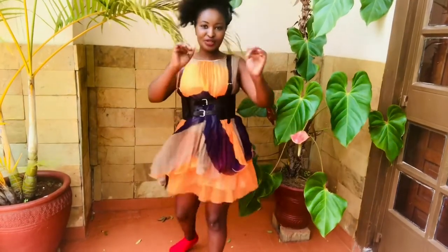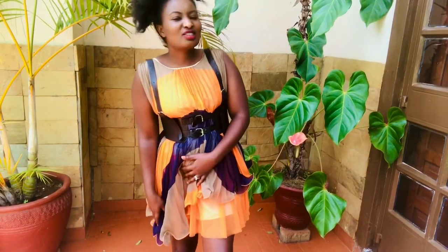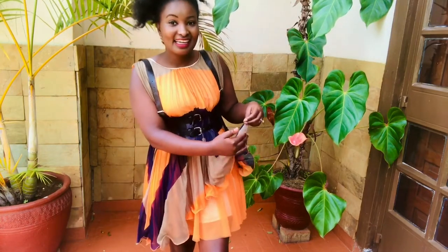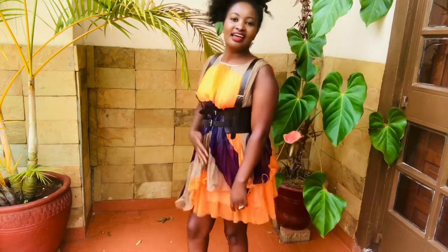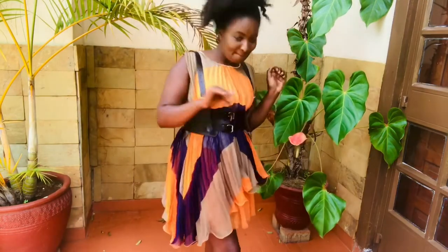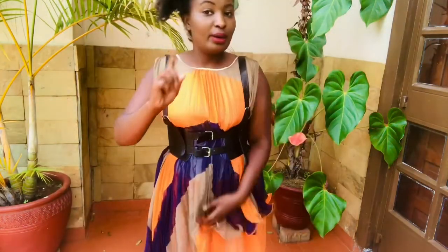It's really nice. Let me show you the design. You see this design? It goes big. This dress is high low. It starts from high and goes low. Yeah, this is how it looks. And at the back, amazing. Fantastic, fancy, all the words you can use to describe this dress. It's really nice, and I'm sure I'm the only one with this type of dress.